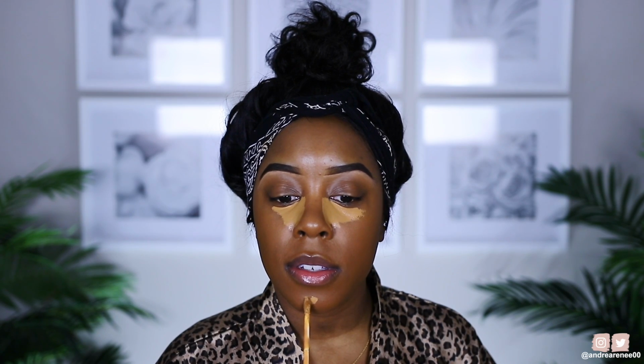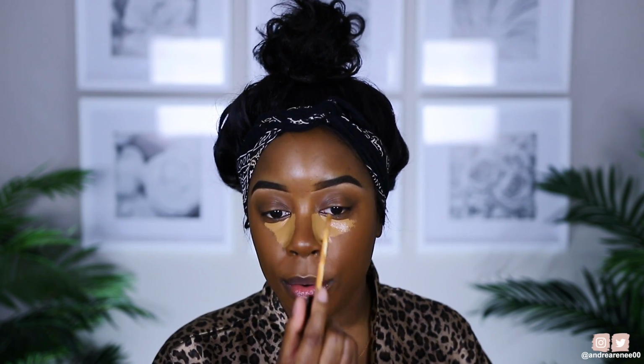If you have this, does it do the same thing? Because I want to know. Maybe I just got a bad one. But the product itself is, girl, it is so good. I love the coverage of this concealer. Love how it looks. It is so freaking pretty. And I just can't stop using it. It blends out so good, y'all.